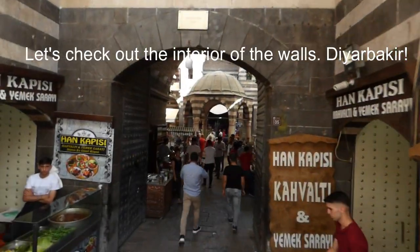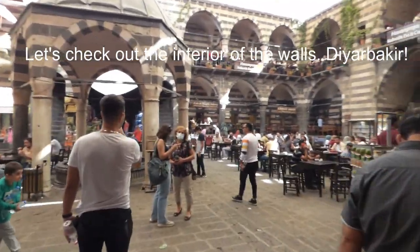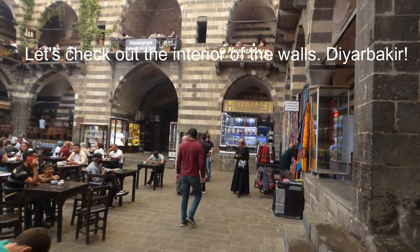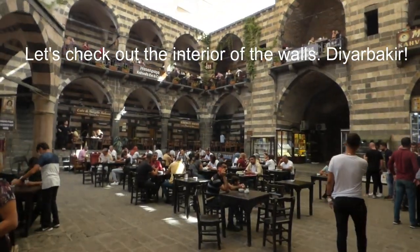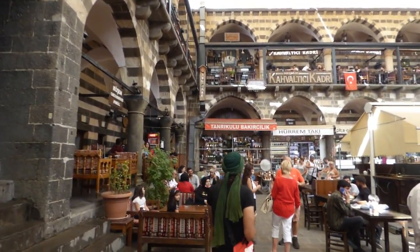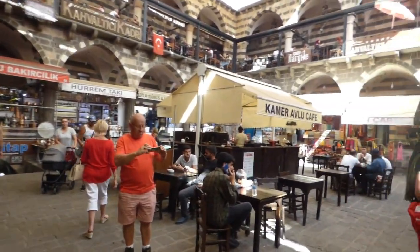Wow, look at this place. So I've just stumbled across this place for everyone. Oh, look. So it's like a food court. It's covered. How nice is this? Wow, isn't it nice?